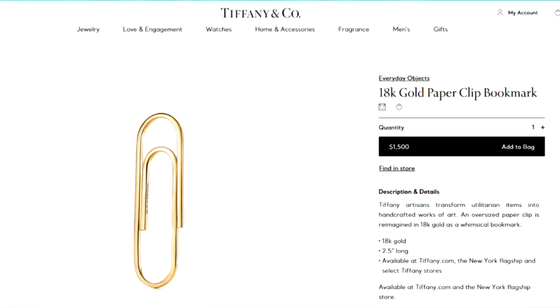Yeah, here we go. 18-karat gold paperclip bookmark. It is a paperclip. It's not big, it's two and a half inches long, same size as normal paper clips. You could clip paper with it, but it's supposed to be used as a bookmark. And if you'll notice the price there, a cool 1500 clams. Yes, but it is 18 karat gold, so sure.